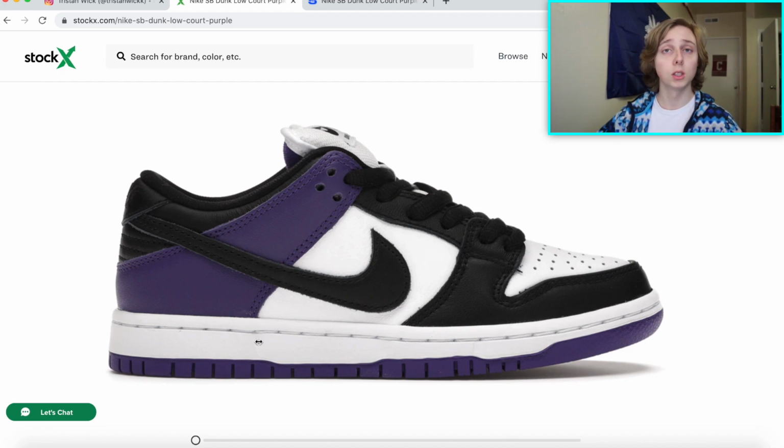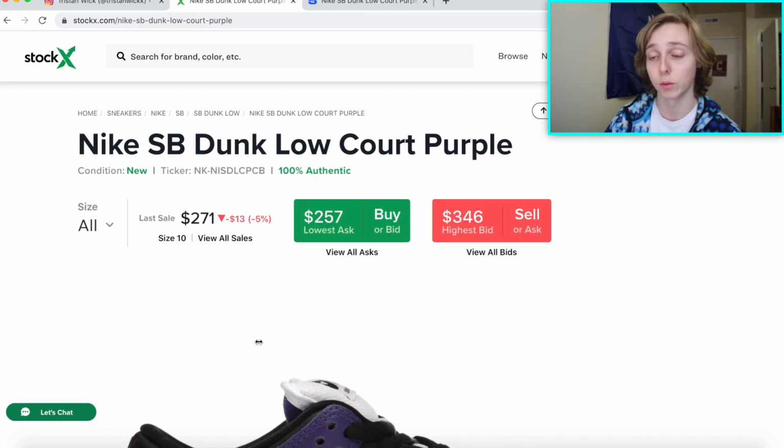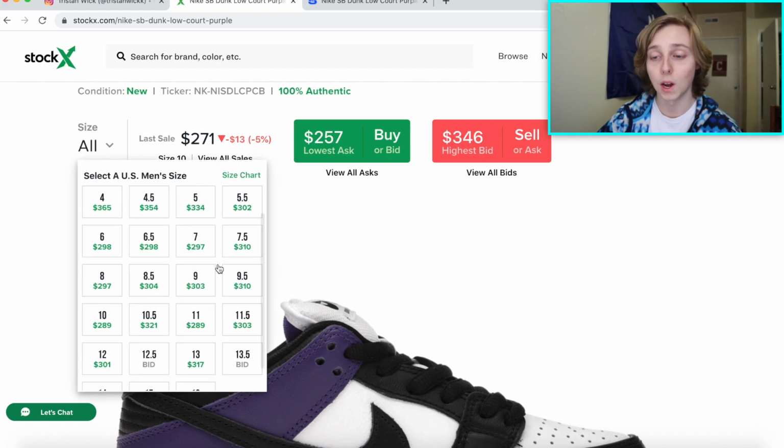The US boys, some of them got it, but they got it from overseas, so it isn't a shoe you're usually able to get right now. Once the US drop happens, and I'm not really sure when that's going to be, this one is definitely going to go down a bit in resale, and I do want to point that out. You can see what it's going for right now, it's like $290 to $350.